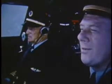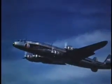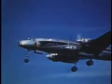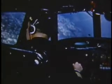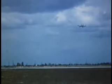Okay, Dick, let's have about 60% flaps. Flaps coming 60. Gear down. Gears coming down. Eastern 601, clear to land. 80% flaps. Flaps coming 80. Full flap. Full flaps.